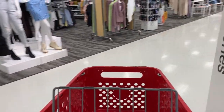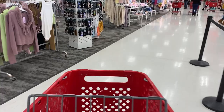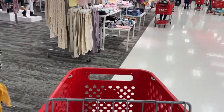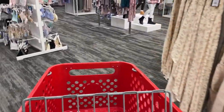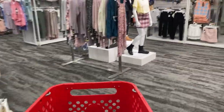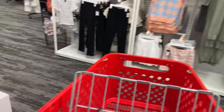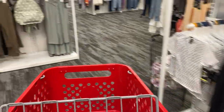So not too much with that, what do they call it, $3 and $5 aisle when you first enter Target. I didn't really see too much. So let's head to the home decor section and see what they have over there.